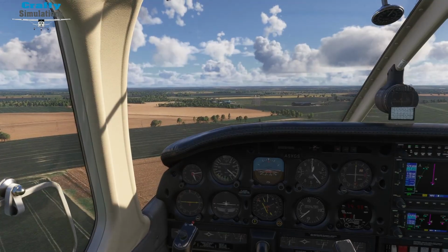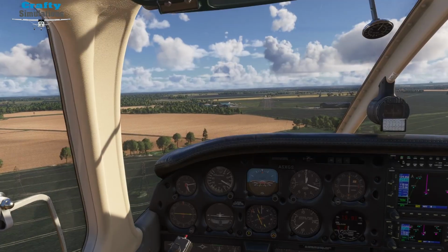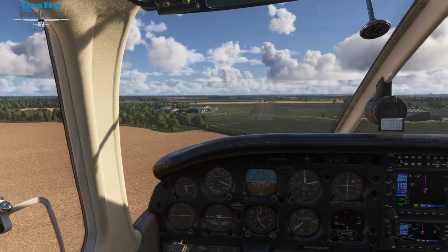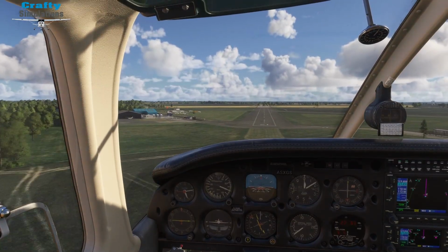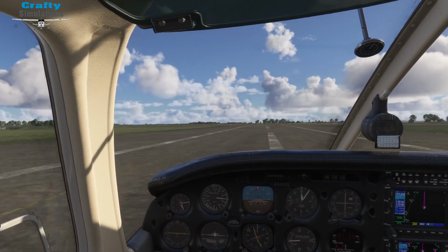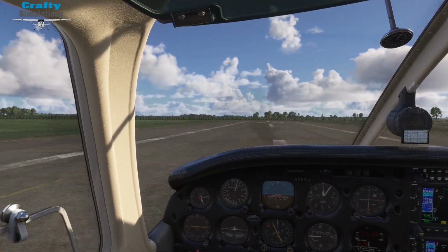Finals. Shot the power too much. So we do want to be landing quite early on the runway. At the pump, on the brakes, and we'll be fine.